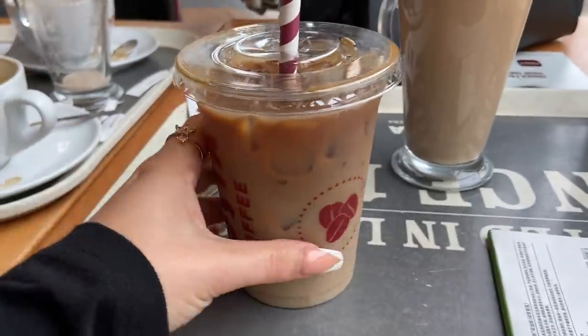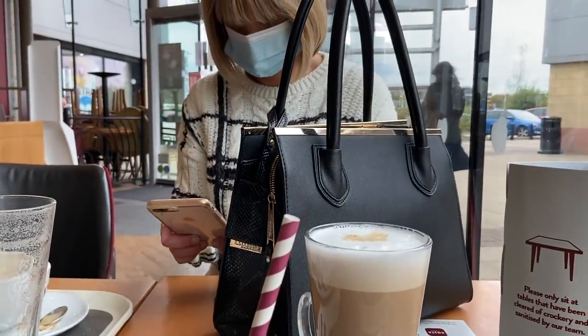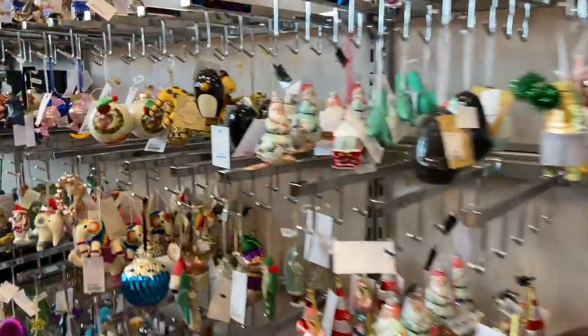Quick coffee stop. I've got a skinny ice. No, I've got an iced caramel latte. Mum's still got her mask on. Now we're in HomeSense. Never been to a HomeSense before.